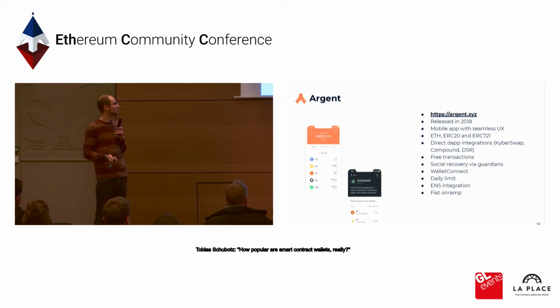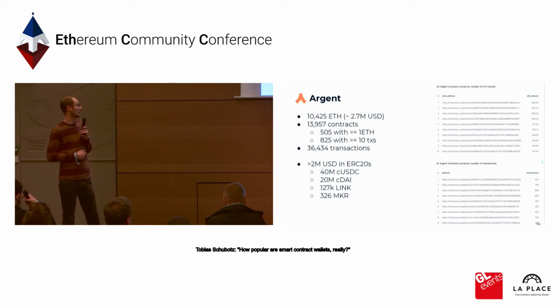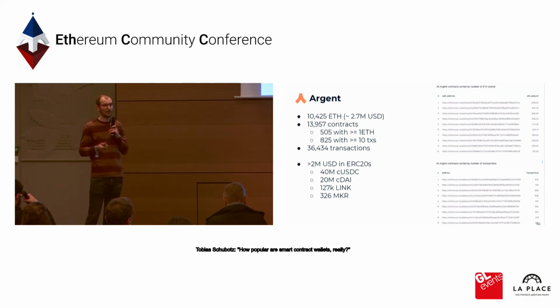And yeah, if I'm not mistaken, and actually I should have probably compared the numbers with the team beforehand, I looked at their contract factories, and this is how I got the addresses of all Argent wallets. So there's more than 10,000 Ether stored in Argent wallets. There are almost 14,000 contracts deployed, which made more than 36,000 transactions, and also quite a significant amount of ERC20 tokens is stored in there. Especially the fact that Compound USDC and Compound DAI show up here shows that they have a direct Dapp integration with Compound, so that seems to be used.